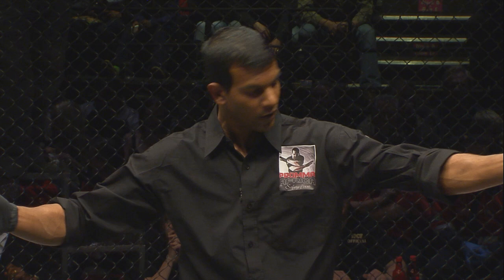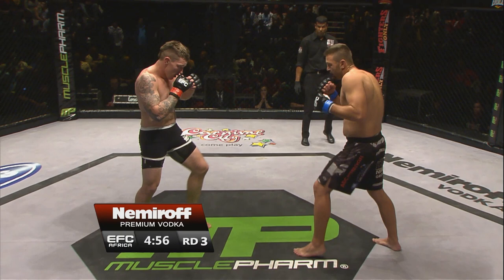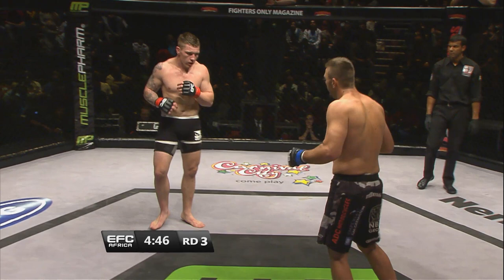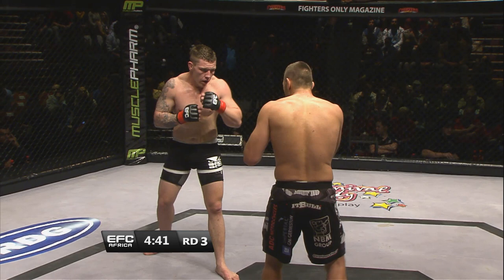Let's fight. Nimura Vodka brings you round three of this bout. Drotschie against Van Heerden. That has been an intense battle. Van Heerden loves that big overhand right. He's going to try it. Something you don't see regularly from Van Heerden. Tries to set up for a kick.